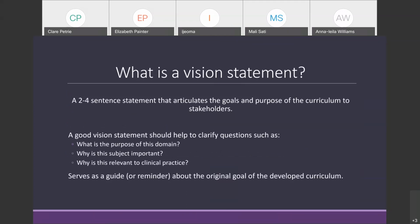So first thing is to think of a vision statement for your curriculum. This is the time where with your group you are thinking broadly about what's important, what's the purpose of what you want the learners to get out of the curriculum. A good vision statement is going to be a 2 to 4 sentence statement. It's going to clearly outline what is important, what's the purpose of what you're trying to get the learners to, what knowledge you're trying to get the learners to obtain.